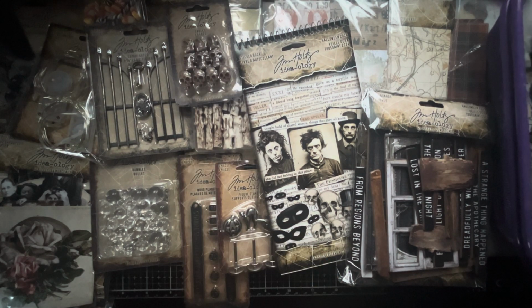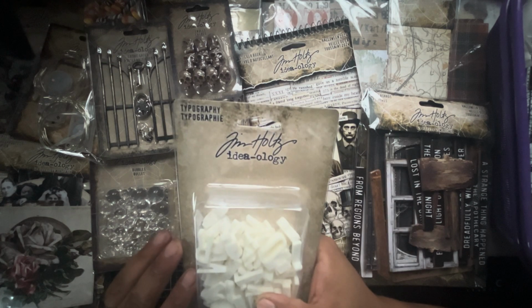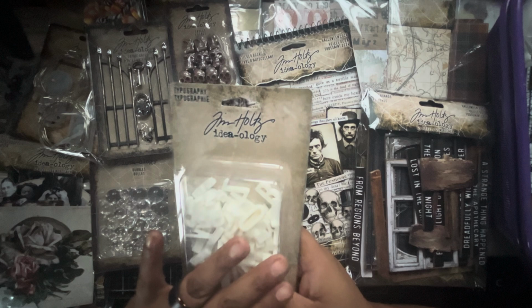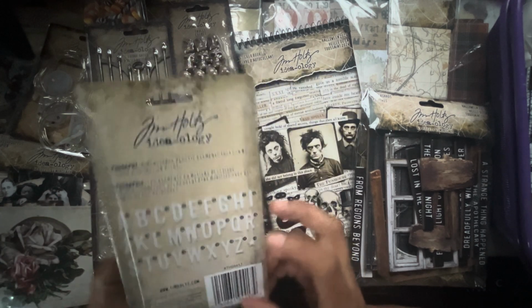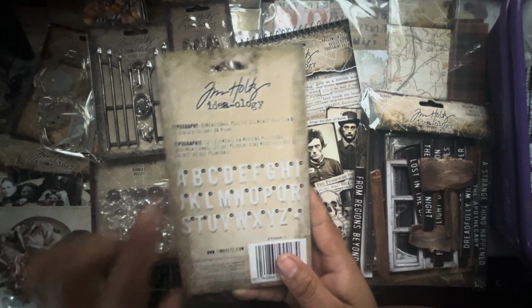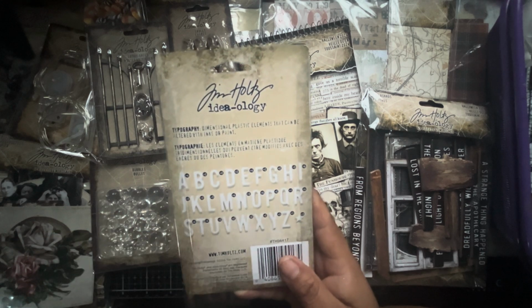Now this is a returning favorite. A lot of addicts were super, super sad to see these go, and I came way too late to the game to even know about these except through the Tim Holtz Lives. These are typography, and this is a whole resin alphabet set, and there's 73 pieces, so you get lots of doubles. It tells you right on the back exactly how much of everything that you're getting.